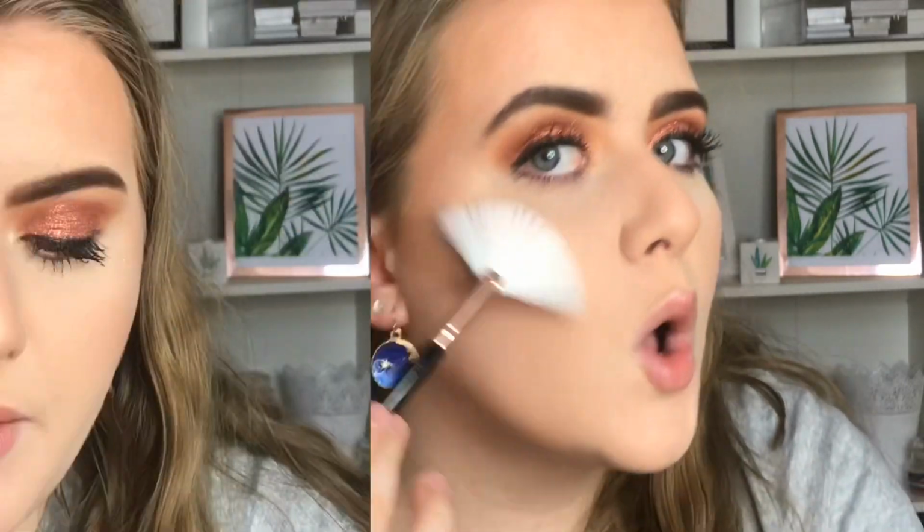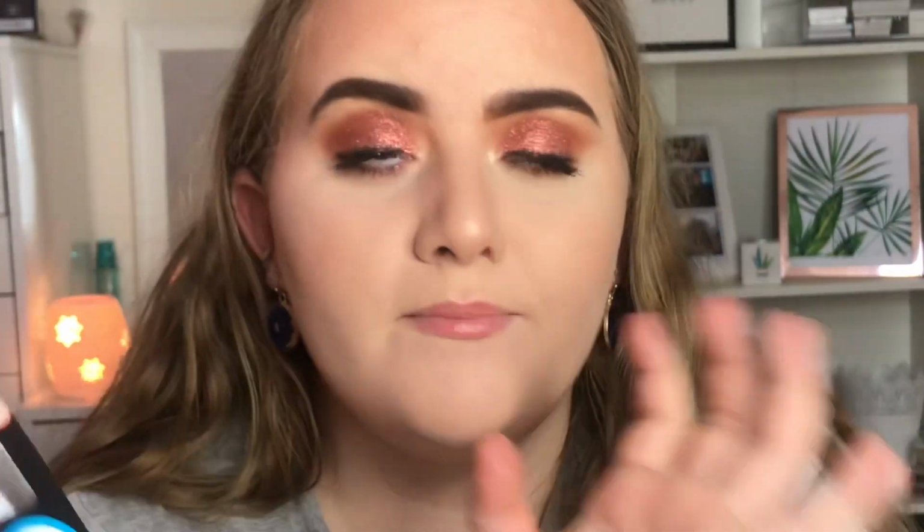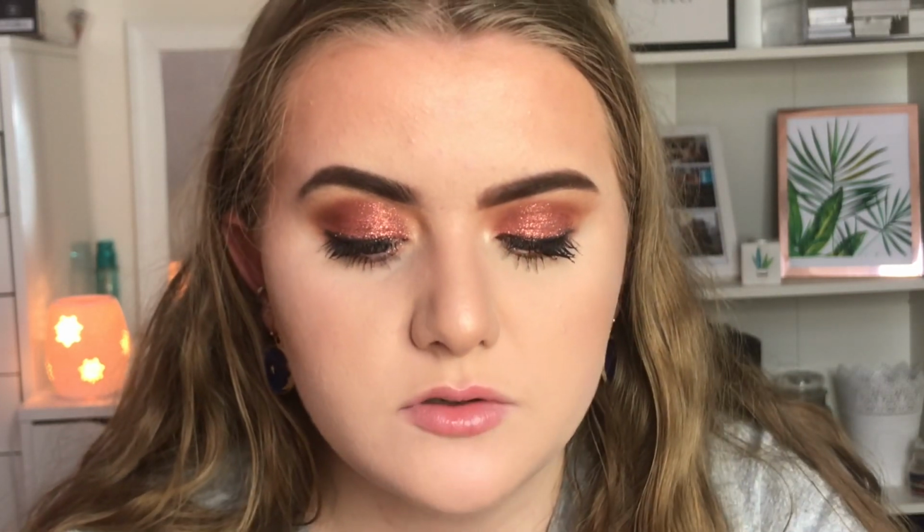Now I'm going to apply my lashes, and I'm going to be applying the Ardell Demi Wispy lashes. I've never actually used these before, but they are massively talked about. So I'm going to apply them. I'm going to use the duo adhesive that comes with it and see what that's like. And yeah, they do look a bit short, so hopefully they're not too short for me, but I really want to try them anyway.